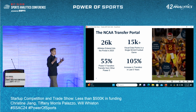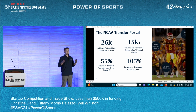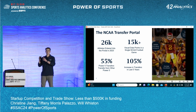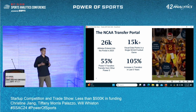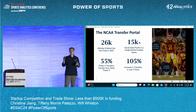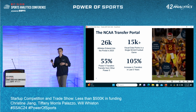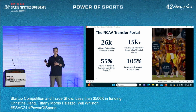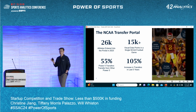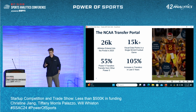And so there's this gap of information for NCAA coaches, which leads to this really big shift in who transfers to what conference. So we see that in Power 5, 55% of the transfers into the Power 5 are from other Power 5 schools. And with an increase of 105% since the inception of the transfer portal, this is just going to be a huge problem for coaches going forward.